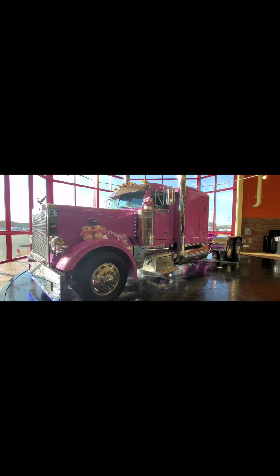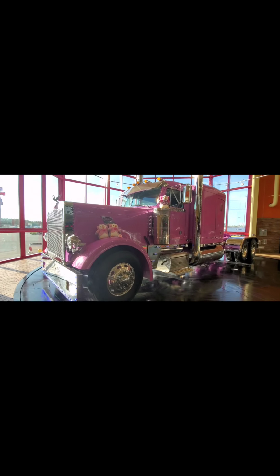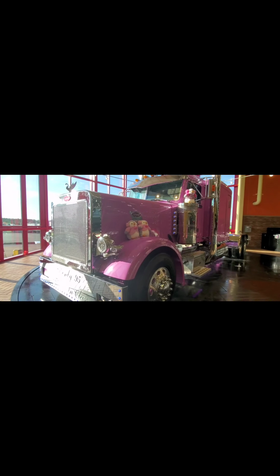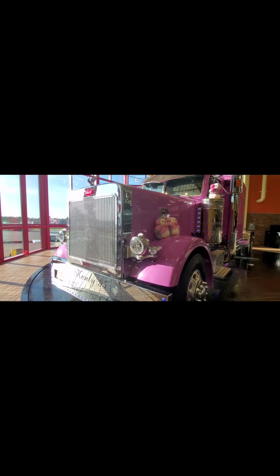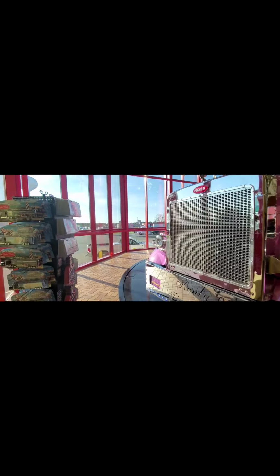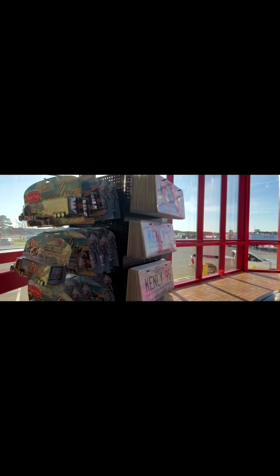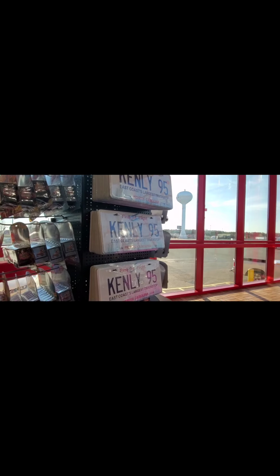Okay, here's the other side of the truck. And then I'm going to head over here real brief, over to where some of their stuff is, their little toy trucks, things that I guess kids, especially little boys, would like.